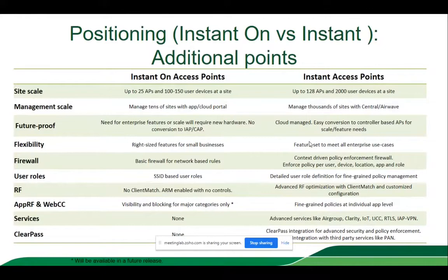We also don't support client match and ARM. Client match is there, ARM is there, but not client match. Because we have focus on SMB, our access points are only enabled by ARM, adaptive radio management. This radio management controls your channels, so you don't need to worry about what channel to put the user in. It is all automatic. The AP is intelligent enough to bring the user into the appropriate channel, depending on the need of that particular user. So we have this feature called ARM.